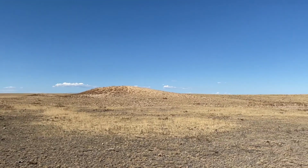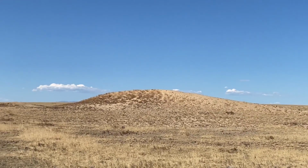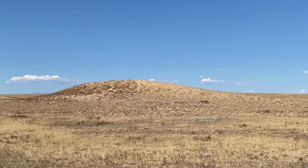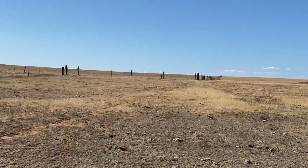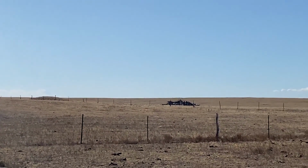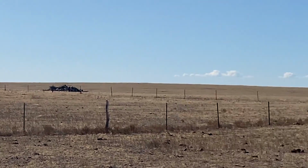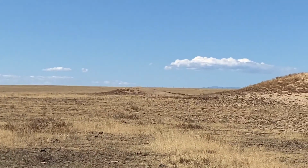Wednesday morning, November 4th. I just took a dirt road off of there. There's some of these big impact mounds, dams. There's one, two, three over here, and then there's two or three back there. And there's a big pile of rock and trees over there. I don't know what that's about. Here we go.